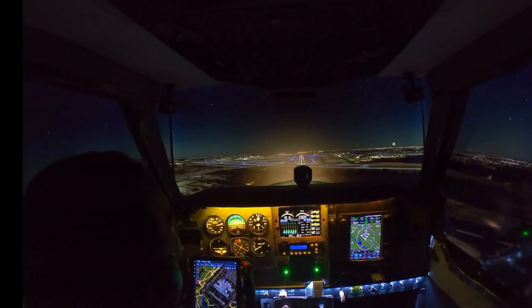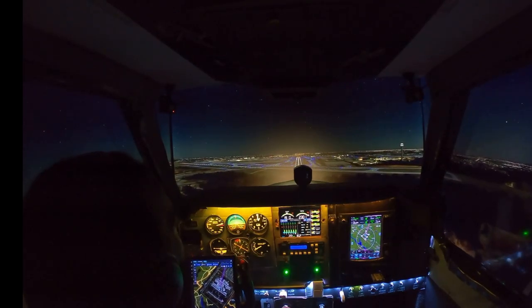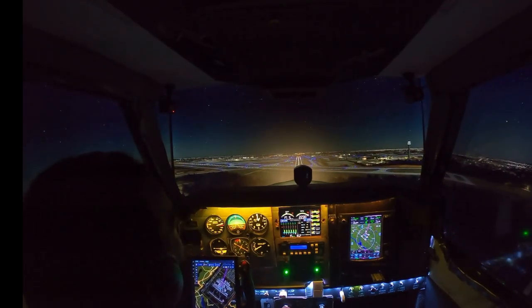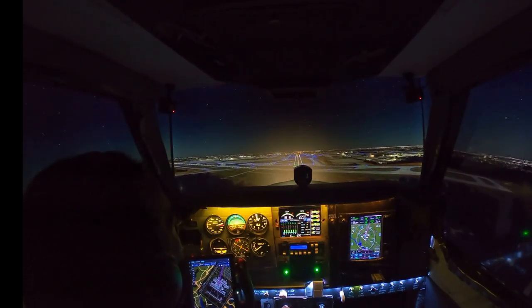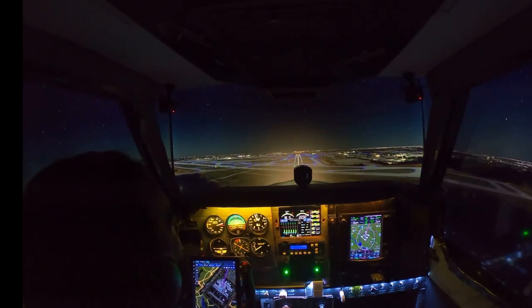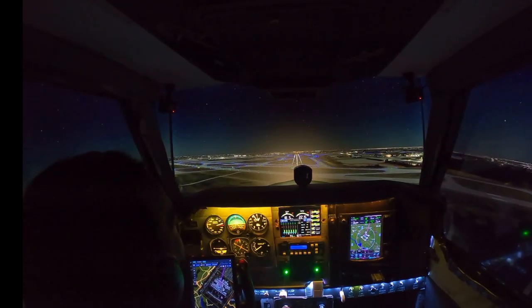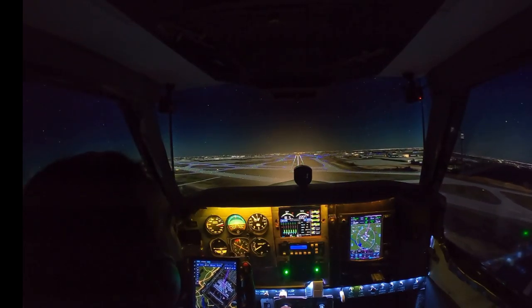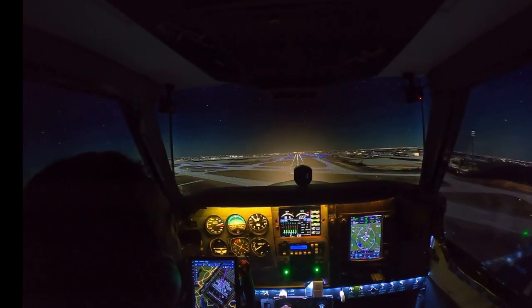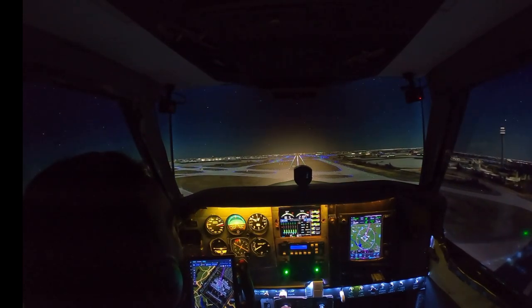Delta 157, contact departure. Roger, departure, American Delta 157. Tower, this is Southwest 1006, about the MS runway 36 right. Southwest 006, Charlotte Tower, winds calm, runway 36 right, clear to land. Clear to land, runway 36 right, Southwest 1006.